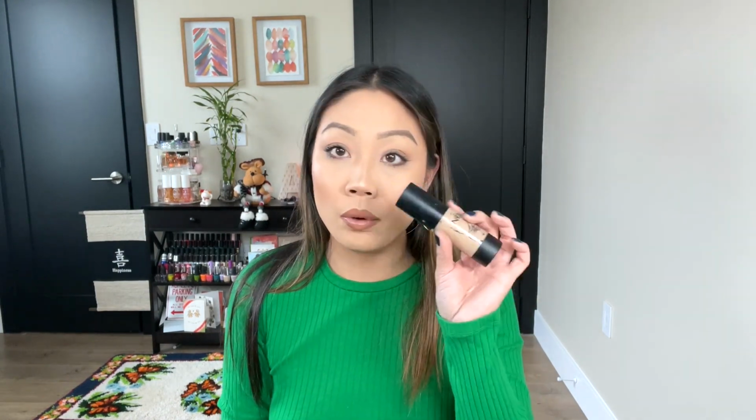We have this foundation that was one of my favorites, and I wish they still sold it, but they don't. This is the Note Mattifying Extreme Wear Foundation SPF 15. I absolutely love this foundation. They sold it at Ulta. I love the consistency. I'm so sad they don't sell it anymore because I would stock up on this.